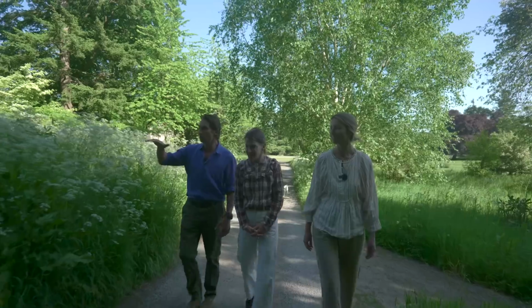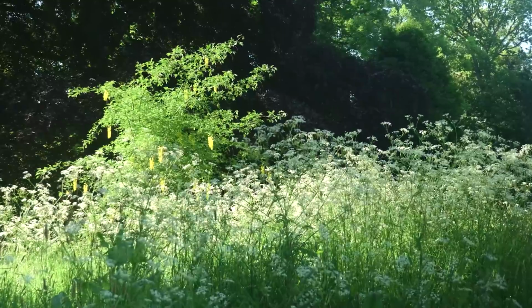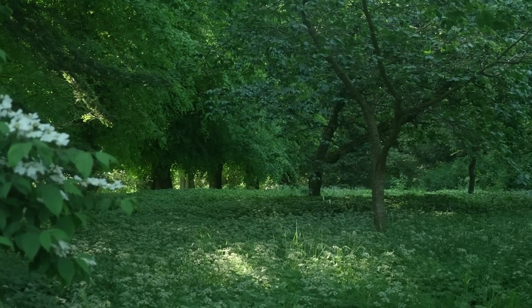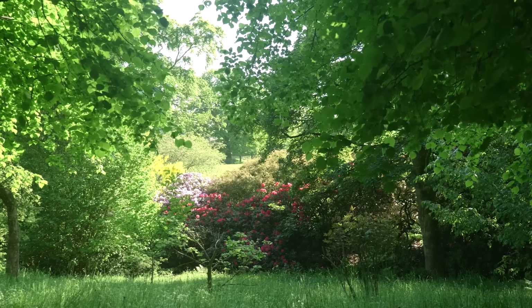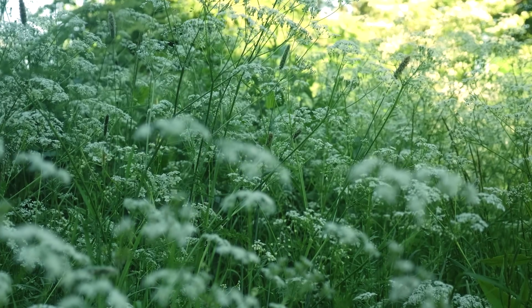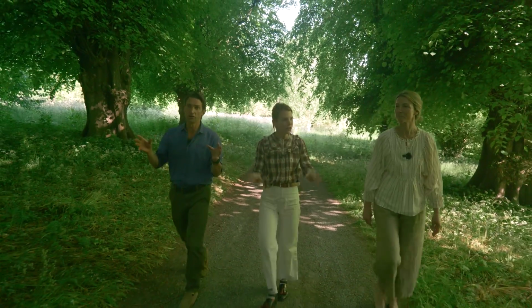In the spring, this is all full of daffodils, and then we just let it go. So it's full of cow parsley and dock leaves and wild garlic and bluebells and cyclamen. The smell is amazing. And you walk in here and it's a very cool part of the gardens. This was the start of the pleasure gardens.